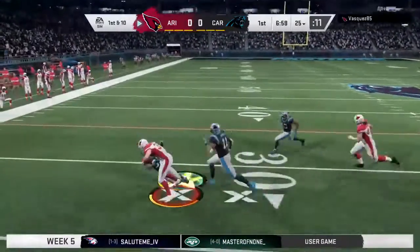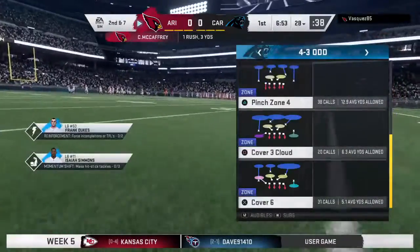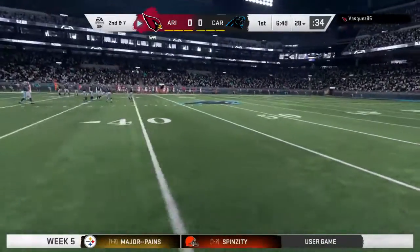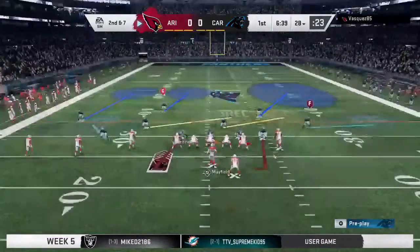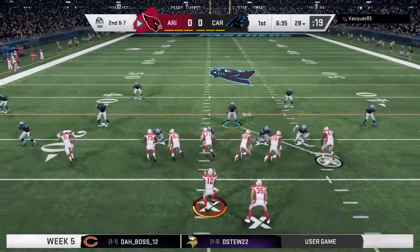First carry of the game for Christian McCaffrey. And he'll be upended at the 28-yard line. Just a 3-yard gain there. When we see those runs to the perimeter, when we see those runs to the edge, we think about big plays, don't we? In this case, it was a modest gain, but it does open up possibilities here on second down. Here's 2nd and 7 now from the 28.